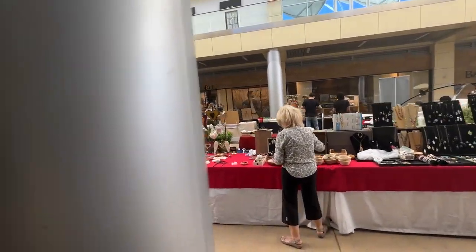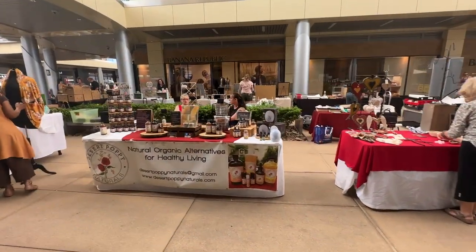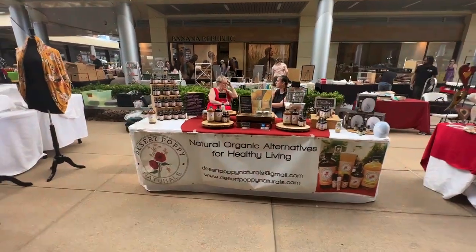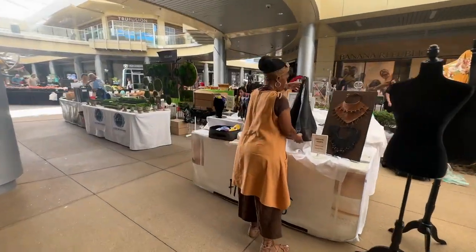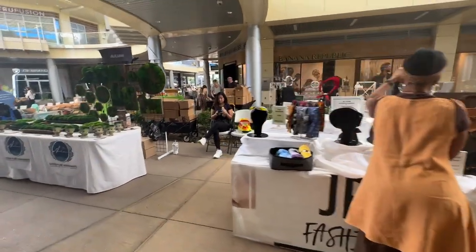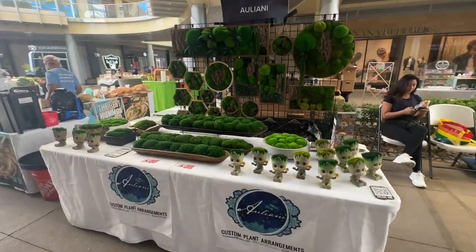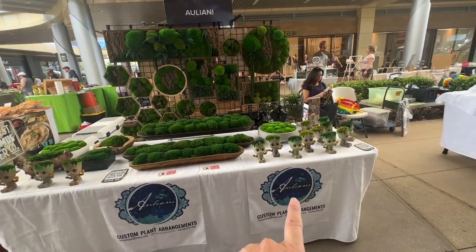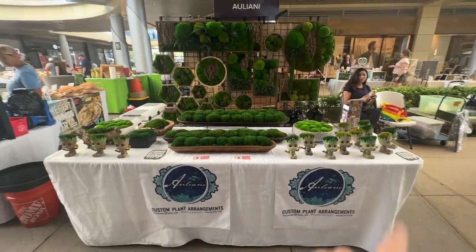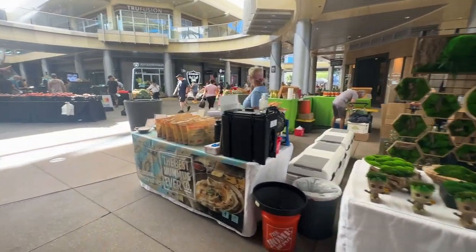I think it's so much work to do this every weekend to set all this up. That's nice. Now this is the booth I like. Yeah, it's cute. This is super cute. I like that. I want to get one of those. Was it Root? Groot? What do you call that person? Very cute. I want to get that for your daughter. She loved that.